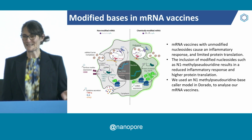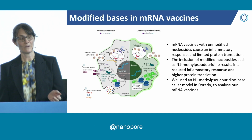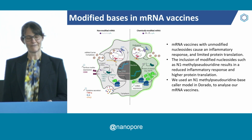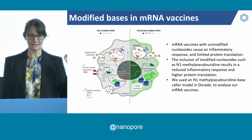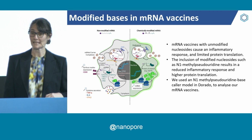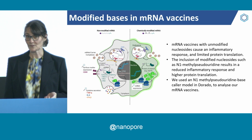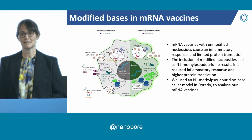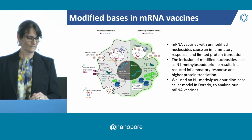Well, it's very common to incorporate modified bases into mRNA vaccines, and this is why. If you use unmodified nucleosides in your mRNA vaccine, you're going to have a really high level of inflammatory response, and that's going to basically kill your RNA and massively reduce the amount of translation of your protein. However, if you use modified bases, such as N1-methylpseudouridine, which is used in the COVID mRNA vaccines, then you have a massive increase in your translation rates, also a reduction in the inflammatory response.